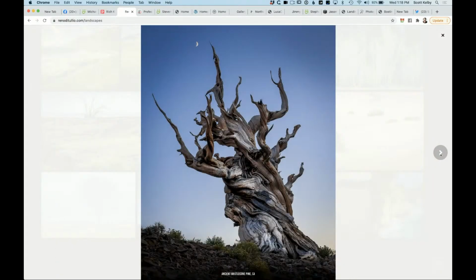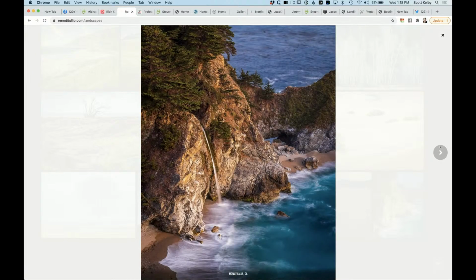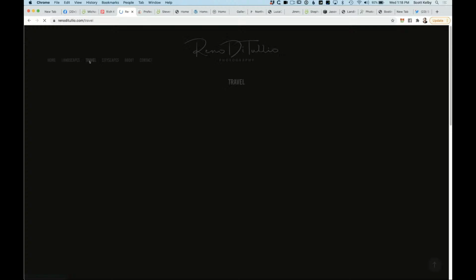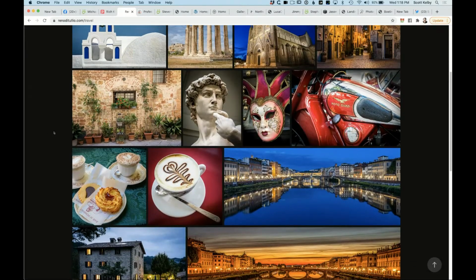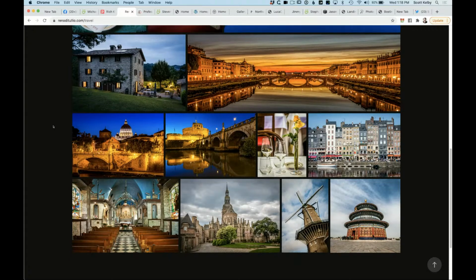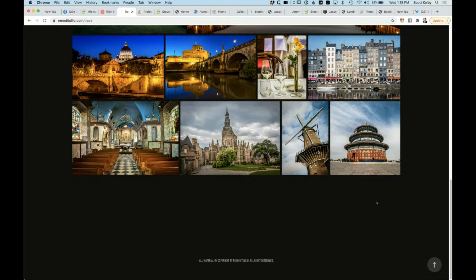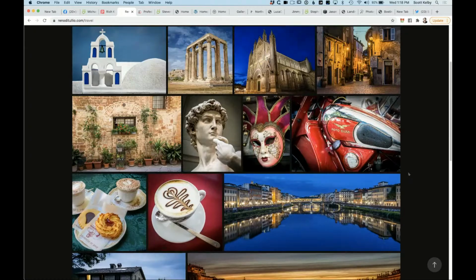See, look how much better this looks. These nice big images. You've got really nice photos. Reno, you gotta. They've been to Santorini. Very nice. They've been to Florence. They got some nice Florence pictures. Where is this? Oh, it's France. They've been to the Temple of Heaven in Beijing. They've been to Rome. This guy gets around. So, he's a good photographer.